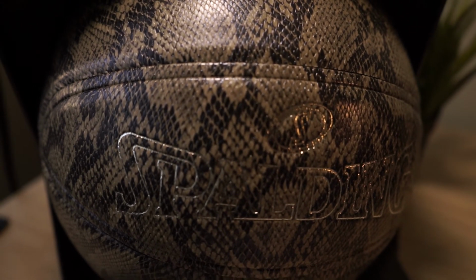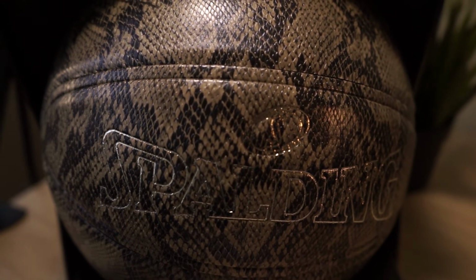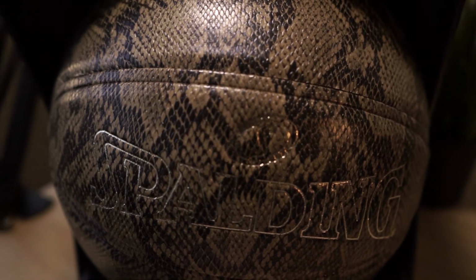I kind of want to get a stand for it, to place it on my bookshelf. But it just looks really dope. It's got the snake skin pattern to it. This might be a keeper. This definitely might be a keeper.